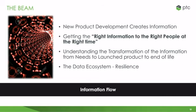It became about getting the right information to the right people at the right time. Getting the information at the wrong time doesn't do anything for me. I need it when I need it so that I can make a decision or make a design choice at the right time. This shifted the focus from the manufactured engine to understanding the transformation of the information, from the point where we collect needs, to the launch of the product, to the end, how we're going to handle the product at the end of life. Understanding how that information starts and how it ends. Not the product, the information, and how that loops back into the system to feed a new generation of product.